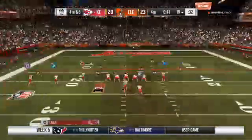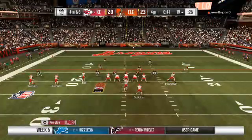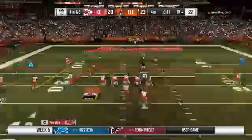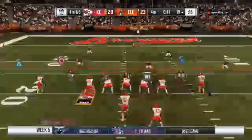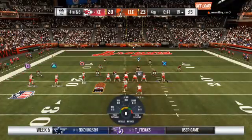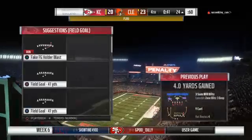All right, now, lucky 56. Lucky 56. Hut! Hut! Now whistles and a flag down. Looked like one of the Chief linemen might have moved.